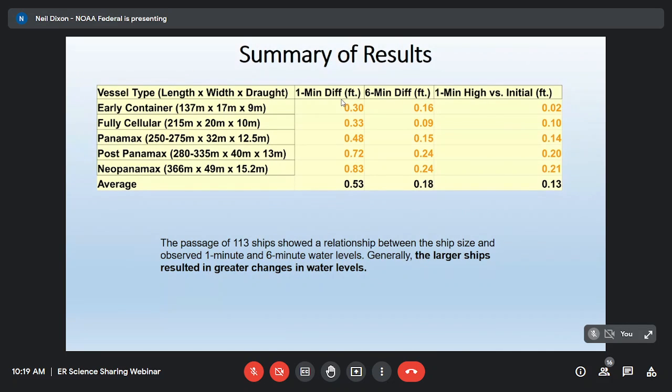So there's a question: what do you do with this information? Do you factor it in when you're doing your total water forecast? We're not doing that. We're just being aware that, yes, these ships do have an impact on the water levels, and we've seen these spikes in the past, and now we know that those are a direct result of the ship wakes themselves.